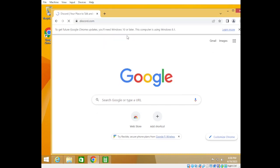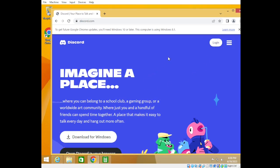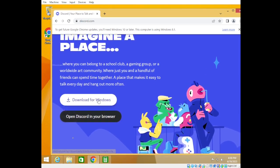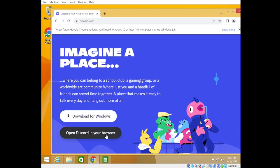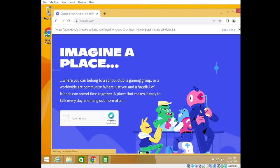Discord.com. It's an old browser, but I'm pretty sure this is new enough that I'll be able to do it. Okay. Open browser. Let's just name myself Windows 8 person. Come on, let me in.